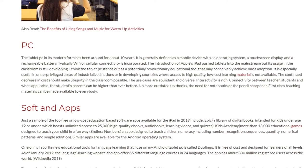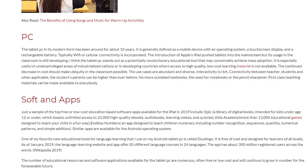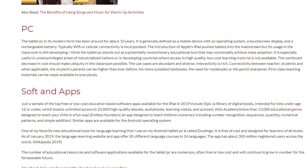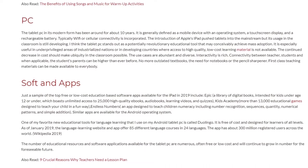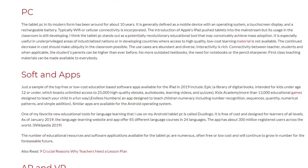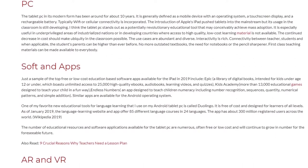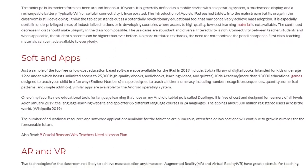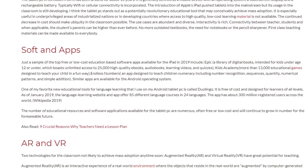Software and apps. Just a sample of the top free or low-cost education-based software apps available for the iPad in 2019 include Epic, a library of digital books intended for kids age 12 or under, which boasts unlimited access to 25,000 high-quality ebooks, audiobooks, learning videos, and quizzes; Kids Academy, more than 13,000 educational games designed to teach your child in a fun way; and Endless Numbers, an app designed to teach children numeracy including number recognition, sequences, quantity, numerical patterns, and simple addition. Similar apps are available for the Android operating system.